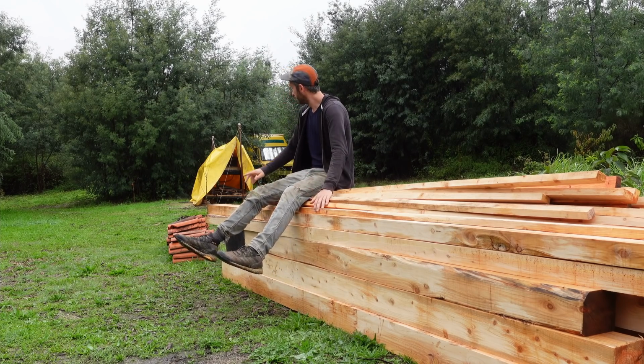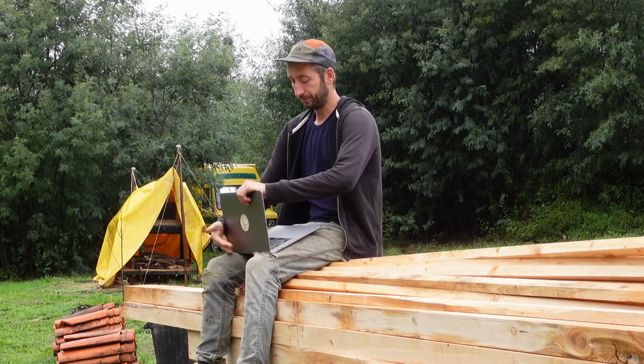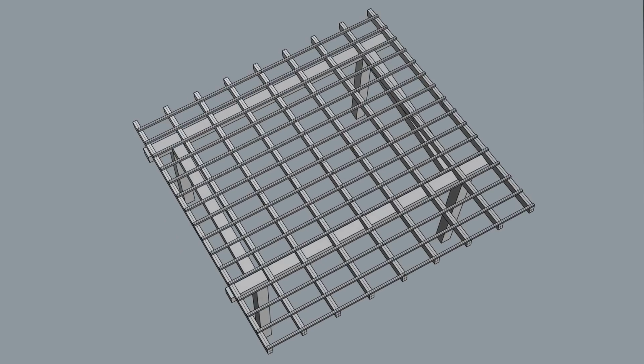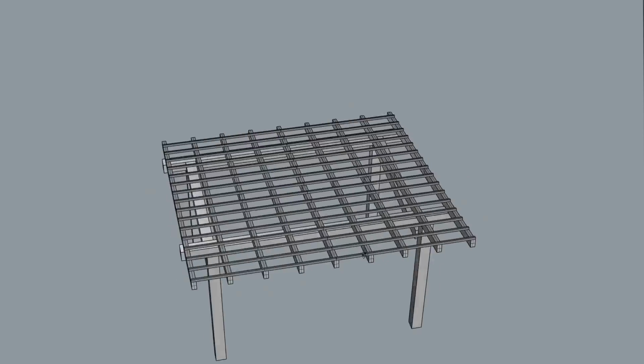Alright, so we now have the wood and the roof tiles. We can build. Wood smells super nice. We also made a 3D model. As you can see here, it's a pretty basic structure, basically just to hold the roof tiles.